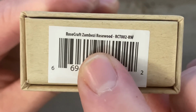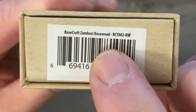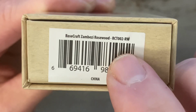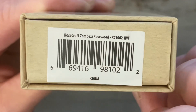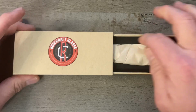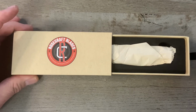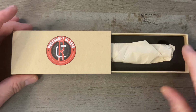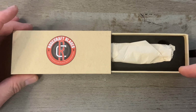This is the Rosecraft Zambezi. This is the rosewood model. Then we've got the model number RCT002 for Rosecraft Traditional model number 2. When you open the box, you've got a nice padded felt liner. Your knife is going to come wrapped in acid-free butcher paper. So let's pull both of them out and look at these bad boys.